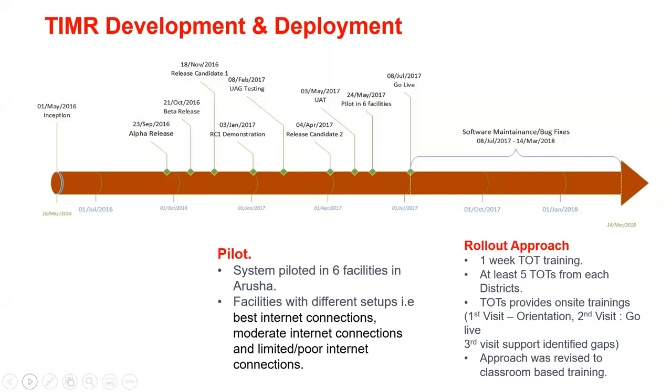After rolling out the application, vendors also kept on providing system maintenance to correct some faults and errors for 6 months. In terms of rollout approach, an on-site training approach was used in Tanzania, whereby TOTs from each district were selected, and then those TOTs go to the facility to provide training.